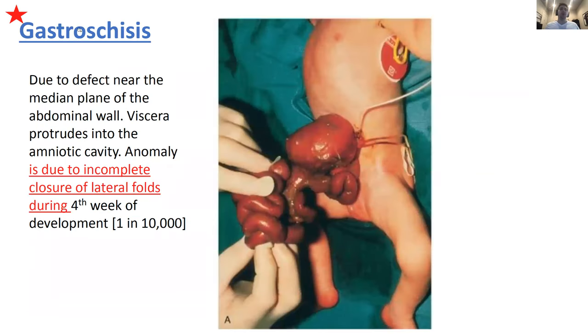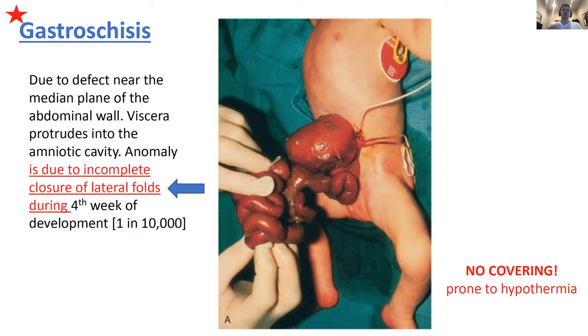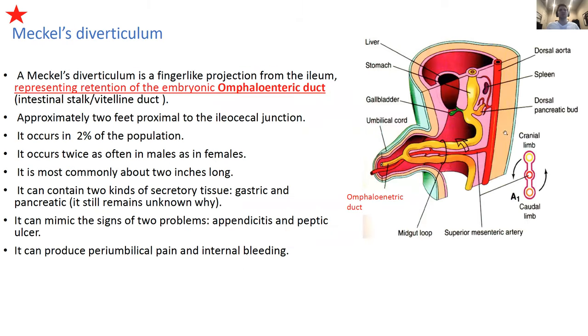The opposite here, which is worse, obviously, is gastroschisis. This is similar, but you don't have that membrane covering. One of the things you want to remember is that the lateral folds didn't completely close, right? So the baby's abdomen didn't close off. So the guts and the intestines are completely out. So they're prone to hypothermia, which makes sense, right? Because you want the warmth of the body to keep the intestines warm.